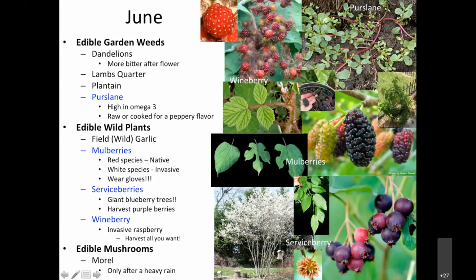But if you're looking for omega-3 fatty acids, this plant has more omega-3 fatty acids than any plant that I know of. It's a super healthy plant for you. So definitely when you see that, you'll start seeing it around June, July, emerging in your garden. I definitely recommend letting it be and just harvesting from it.